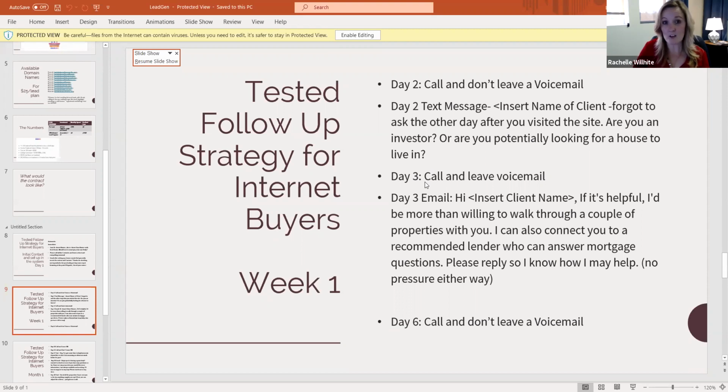Day 3, again, we are not going to let up. You've got to be really, really aggressive because we're competing with other companies that are out there generating leads as well. So on day 3, we call and we leave another voicemail. We only left 2 voicemails in that first week. We got the first one on day 1. Don't leave a voicemail on day 2, but day 3 we leave a voicemail. So really it's 2 voicemails in that first week.